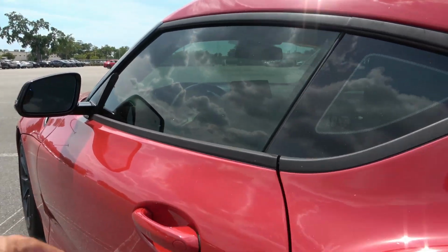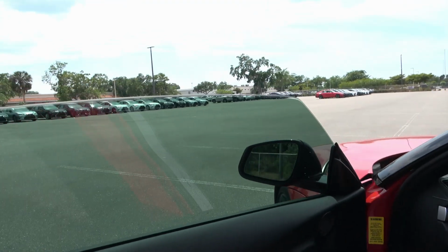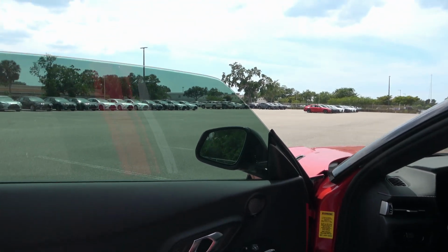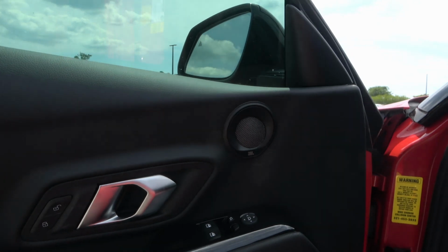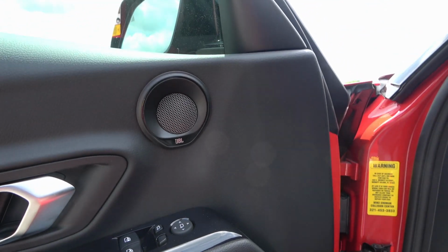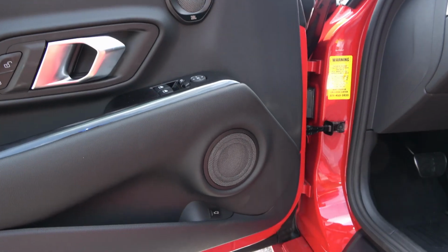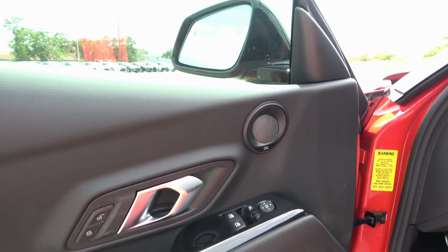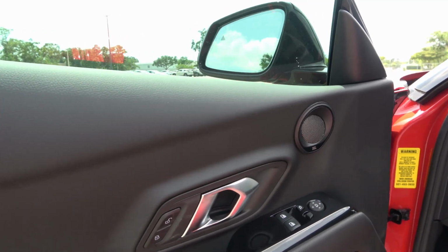Pretty nice and solid, considering it does have the frameless design, so there's no frame around the window. And let's take a look at the door panel over here. What do we have? Just the regular suspects. Now, you do have the JBL stereo with two speakers on the door. You have the trunk release at the bottom, tiny little bit of storage, and then you have your window lock and mirror controls over here.